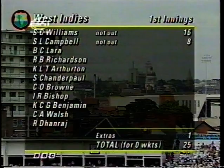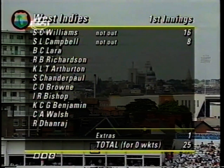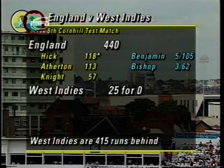25 for no wicket for the West Indies, with Williams 16 and Campbell 8. There's one extra there and 25 on the board. So they were quite happy when they went back to the dressing room yesterday evening. And the bowling figures for England, three bowlers used, Fraser, Cork and Watkinson. And the state of the game, the West Indies 415 runs behind. They need in all 241 to save the follow-on.